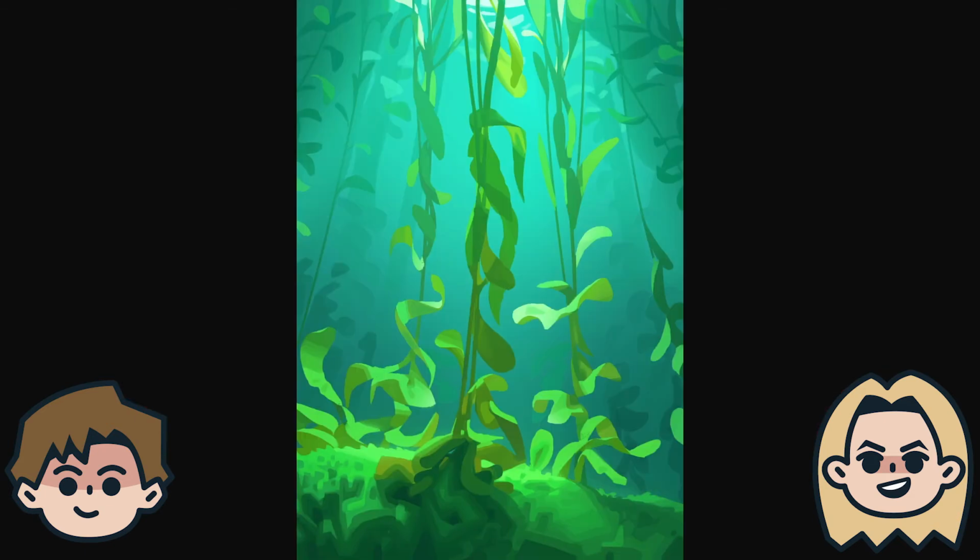I love this with the sun coming down into the water. Into the algae. Yeah, or is it really seaweed? Cool, I guess. It's so simple, but it conveys so much. It reminds me of swimming through tunnels of seaweed as a child.